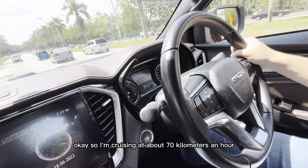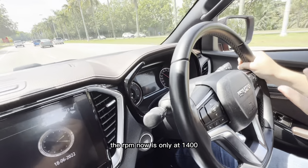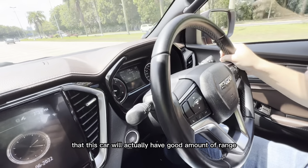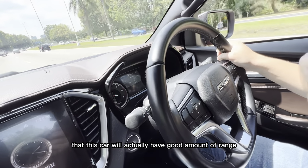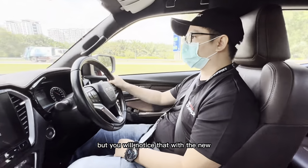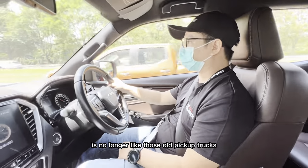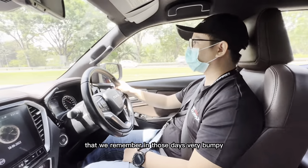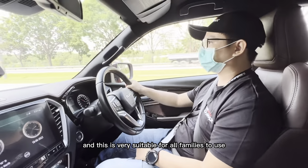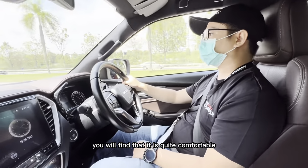Okay, so I'm cruising at about 70 kilometers an hour. The RPM now is only at 1,400, which is, I would say, very low. I think that this car will actually have a good amount of range for a few tanks. This is also quite a bumpy road, but you will notice that with the new leaf spring design, the truck is quite comfortable. It's no longer like those old pickup trucks that we remember in those days, very bumpy, and this is very suitable for families to use. Even sitting at the back seat, you will find that it's quite comfortable.